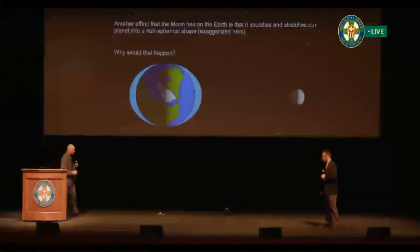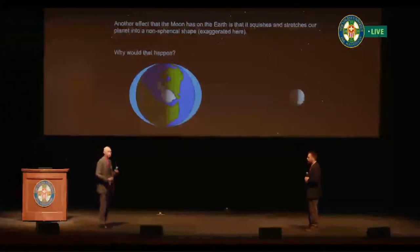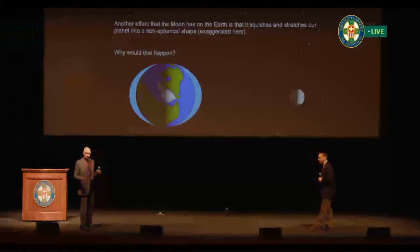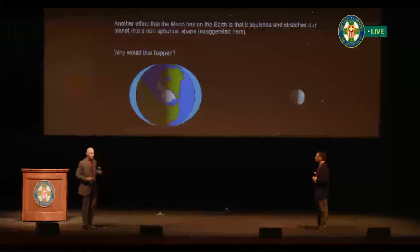So another really cool thing that happens because of the moon are tides. You've heard of tides. We live in Erie. We have them coming in and out, even on the lake, not necessarily just the ocean, not an ocean phenomenon. It's any large body of water. You're going to see noticeable tides. Why do we have these? Anybody know?